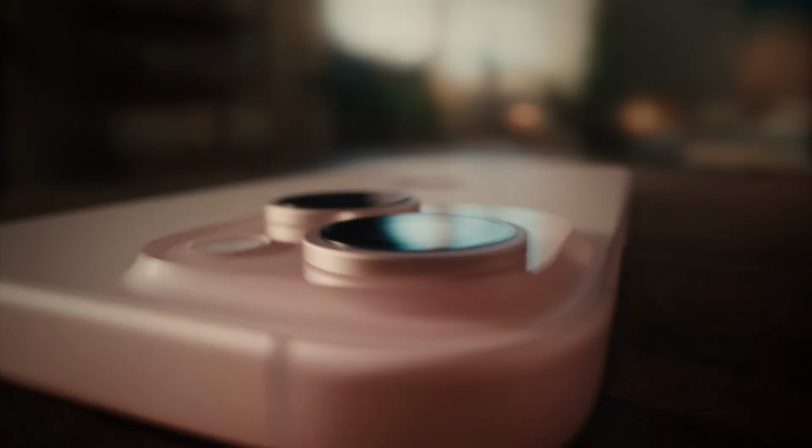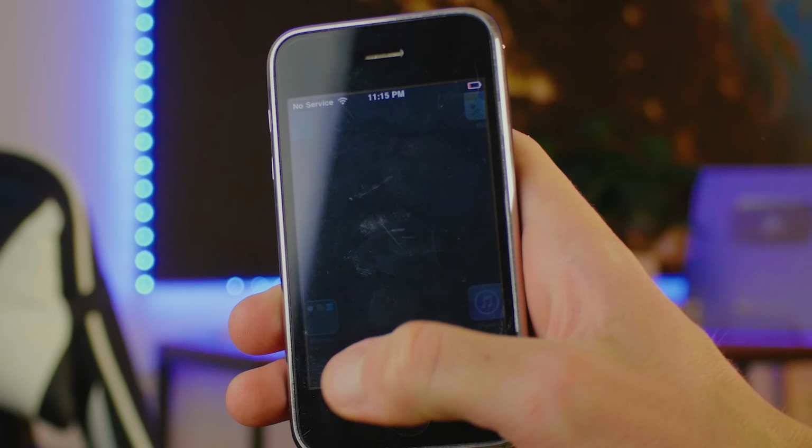So, to figure out what's coming next, let's take a look at how we got to this point in phone technology. I recently picked up this original iPhone for $39 off of eBay, and I'm gonna compare it to my iPhone 14 Pro Max with iOS 17. Let's see just how far we've come with smartphones. Starting with the iPhone 1, what specs did it have?